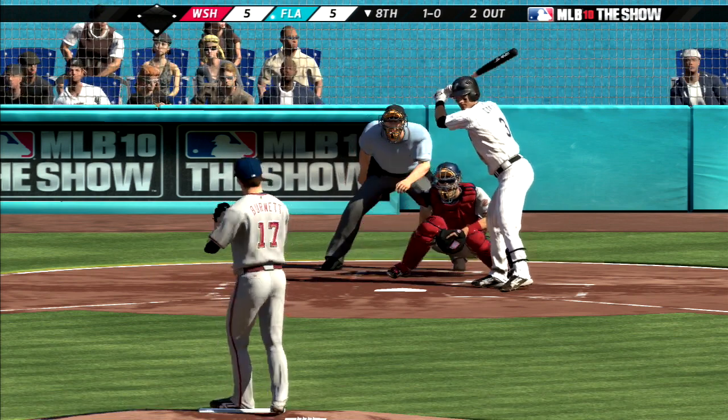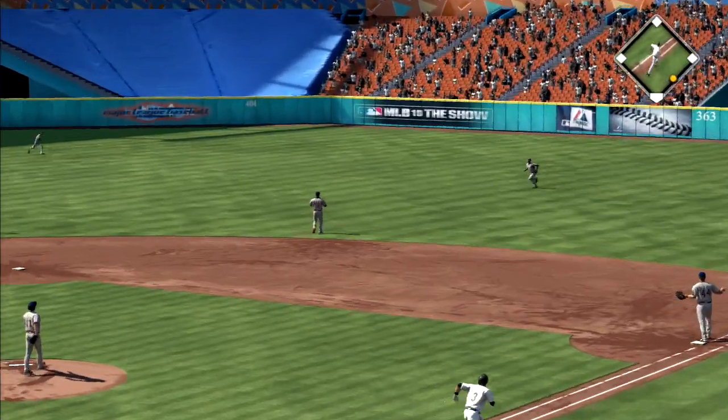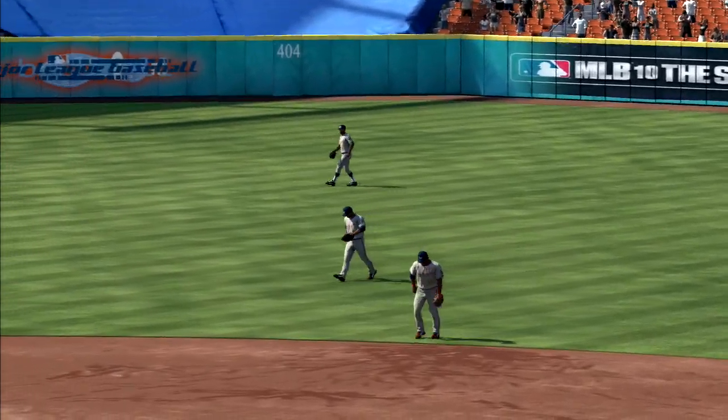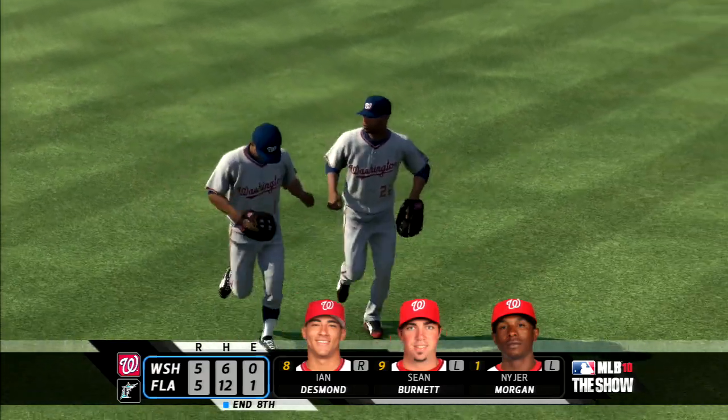The next pitch. Fooled him a bit as this is hit high in the air towards right center and shallow. Harris is there, makes the catch, and the side is retired. Florida down in order. This remains a 5-all ball game.